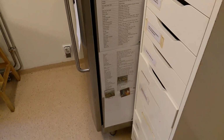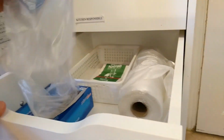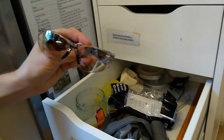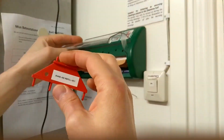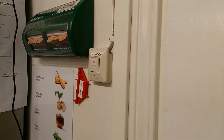An overview where you can find all things at the center which are relevant for the kitchen is on the side of the fridge. In the white drawer by the cold storage lies, among other things, freezing materials, writing materials, thermometers, and protective glasses. Different manuals are on the shelf over the door and in the drawer. Note that there are band-aids on the wall above the white drawer next to the kitchen fridge.